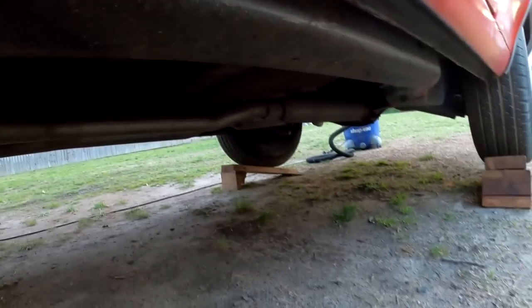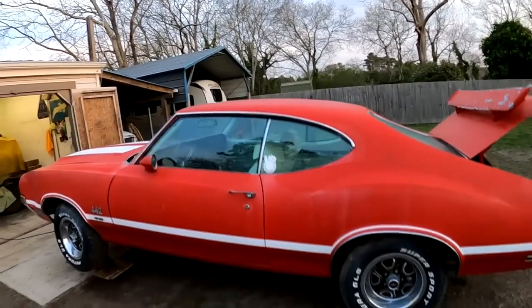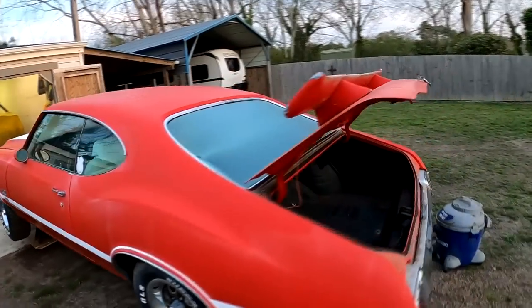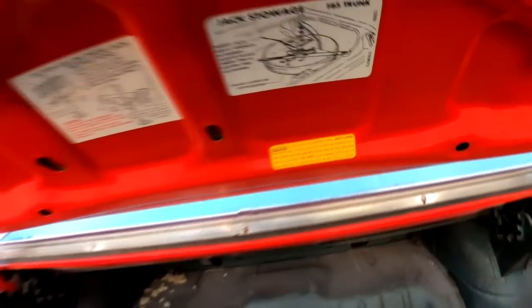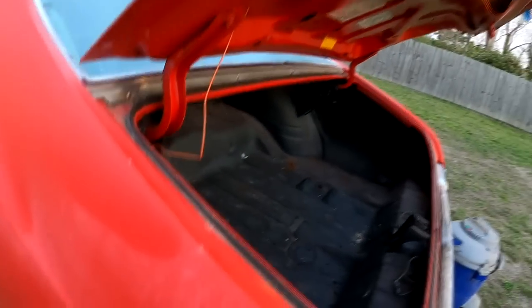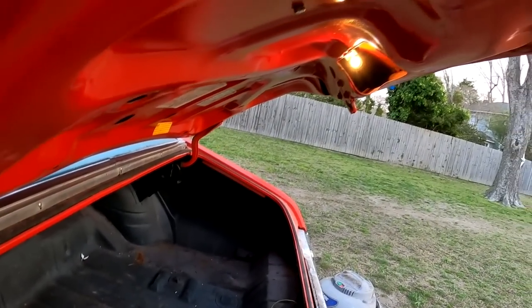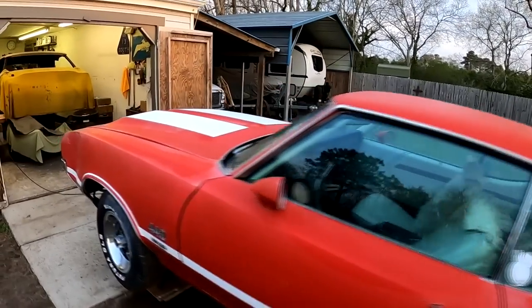I don't see any brake line problems. Doesn't mean that there's not, but we'll really have to get into that after we clean it. So we did verify it's a posi rear, plus it's got the sticker. Like I said, the guy that did this spent a lot of time. I mean, even the light works for the trunk, which is pretty amazing when you think about it.